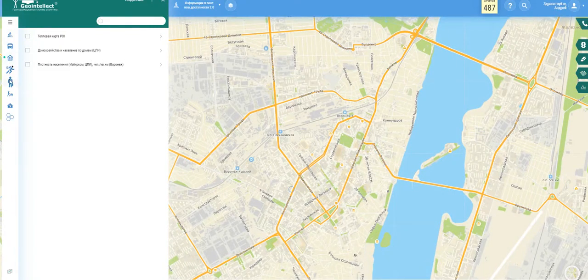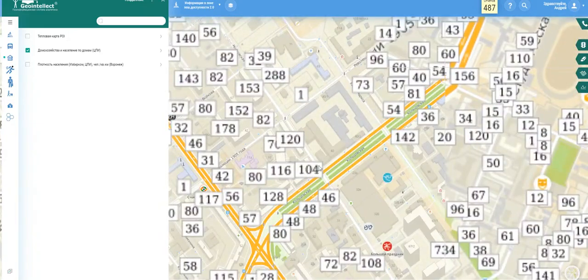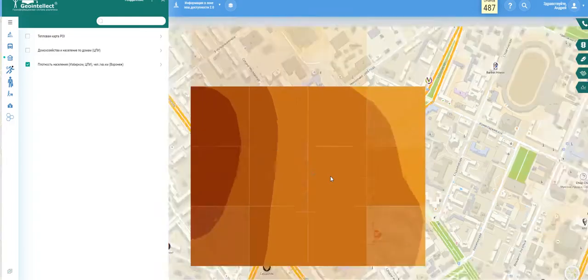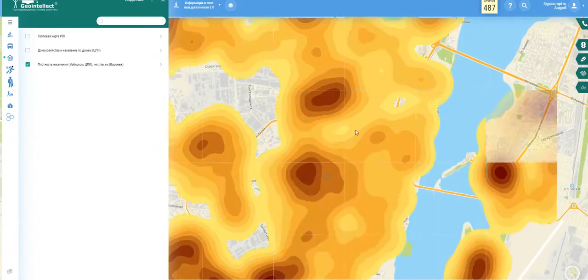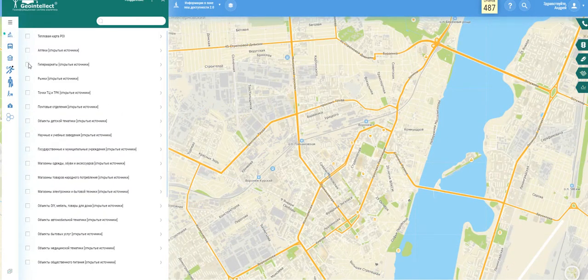Also, each businessman or decision maker can study the data in the city separately. For example, there are quite a lot of sections containing information about residents, namely a number of households in each building. For instance, here we can see how many apartments there are in each building. We can also see how many people live in each building. We can imagine the population density and its distribution within the city.